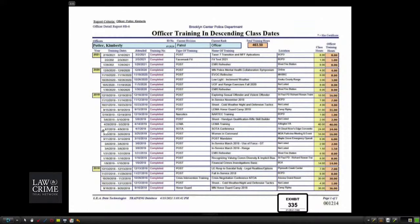And I'm going to show you now what has previously been admitted as Exhibit 335. Do you recognize what that is? I know the format. It's a record of training. You'll see over in the name of training column, do you know who enters that information? That would mostly come from any affidavit of attendance that was filled out for an approved class or an external training that the officer attended, which was not in our control. And so this is just a real brief description of what the actual class was? Correct.